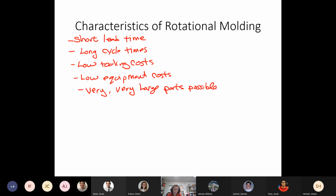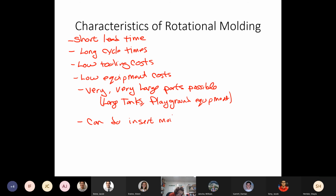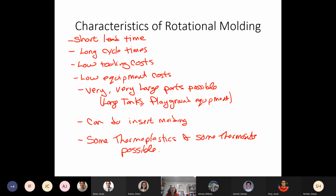And let's see if I have that. So here we can look at the large tanks, canoe, playground equipment, and so forth. We can do insert molding, which they showed, and some thermoplastics and some thermosets possible. So not every plastic can be rotational molded, but there are quite a few that can.